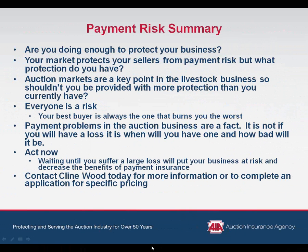This is a fact. Payment problems happen in the auction business. It's not if you're going to have a problem, it's when and how bad is it going to be. As we discussed earlier, preventing problems on the front end is really the only way to reduce losses. Once the loss happens, there's not much you can do to get your money back. So being protected before the problem even happens is how you reduce your losses. It's important to act now before a catastrophic loss happens.